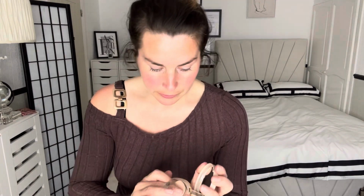Let's have a look at this one. I love these. How cute. Peekaboo. Let's get rid of that. I'm thinking this one. This one is the light gold. Okay, let's see how we get on.